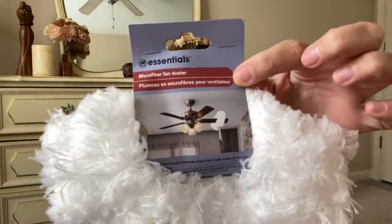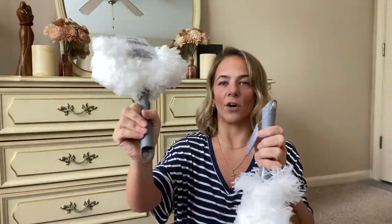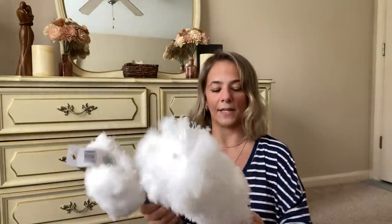Okay, we have this. I found so many nice dusters that go onto the broom handle. So this one goes over your fan like so, and we have fans in every room. We always need one of these, and it hooks to the thing right here. You just twist it on, hooks to the broom pole. Then I got a regular one for blinds and things like that.